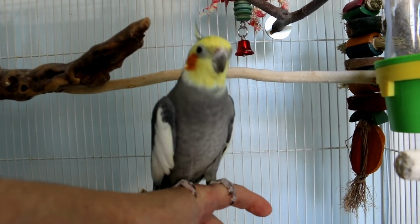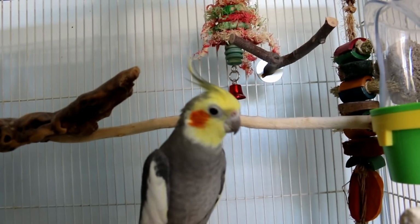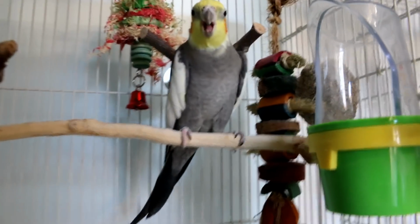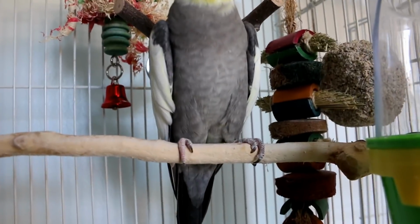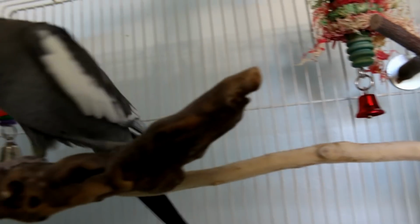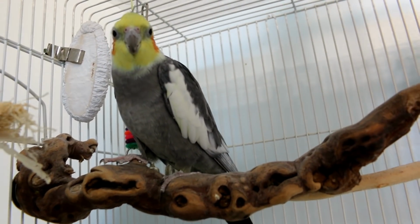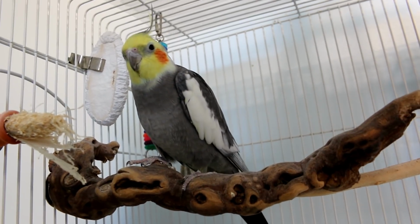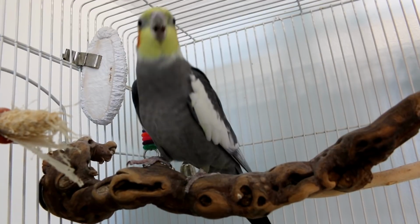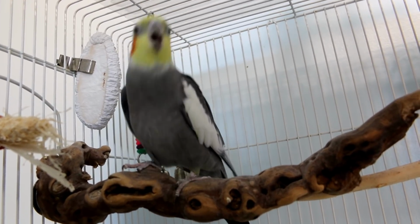Now here's my cockatiel Monty. You can see his nails are really nice. They're nice and short. His beak is really nice. He likes to chew on a lot of stuff, and his nails are short. They don't need any trimming. I'm really happy about that because Monty is a little difficult to trim. He's difficult to hold. The bigger the bird, the harder they are, and they struggle. And cockatiels are pretty strong. What are you doing? You don't like the camera? Anyways, he doesn't need grooming today.